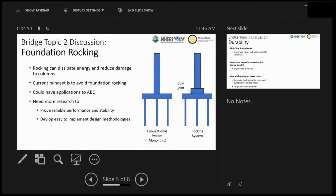So this seems like a great approach if this can be implemented, it seems like it's low cost. It could actually reduce the cost. For example, if you have a good design methodology to allow spread footings to rock, you can make these spread footings smaller than you otherwise would if you don't allow uplift. So you can reduce the initial capital costs for new bridges, and then also reduce damage and future costs of replacing damaged bridges. So it seems like it's a win-win there.